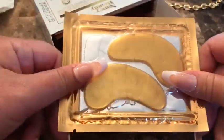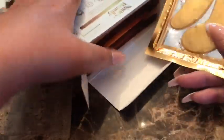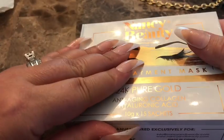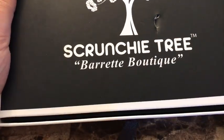You put these in your fridge, and then you take them out, and you put them underneath your eyes, and then you take it off, and it's like you're a new woman. I'm telling you, I love, love, love these. And I've tried them all. I've tried the ones from Sephora. And those are good too, but I just really love these. I know there's a lot of different brands that market these types, but I like this brand. They're quality.